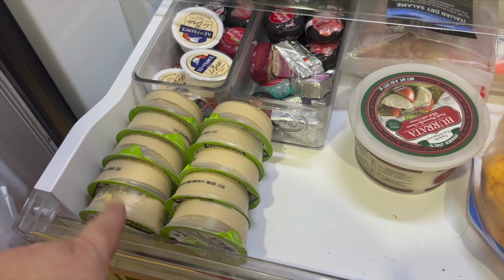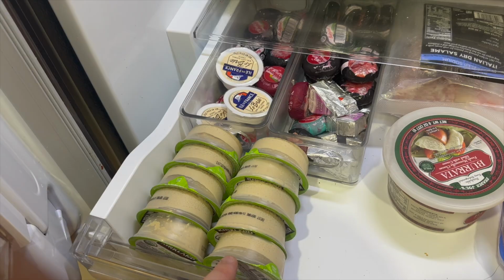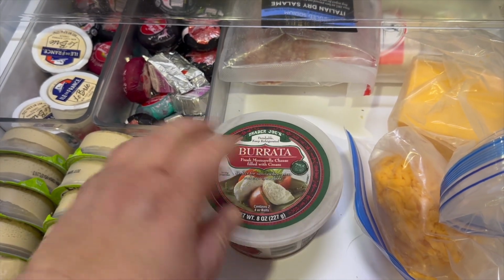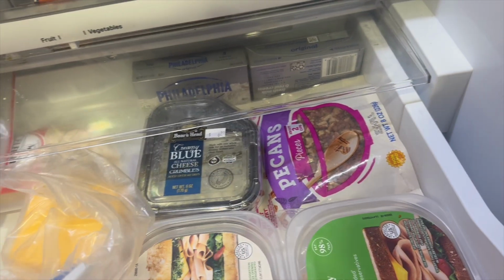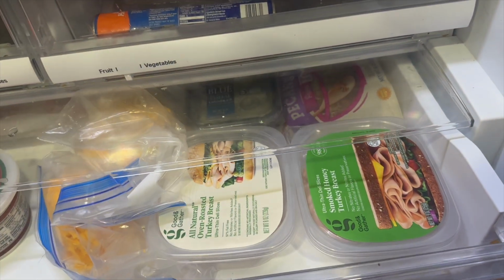Look, guys, I'm making progress on the hummus. I have some in the freezer, but I kept some in here. And I have until November to use that up. I do need to get rid of this burrata. Well, not get rid of it. Consume this burrata because that's only good for a little while longer. This is just random. Cream cheese in the back. These are good to know. These pecans right here. Some may say pecans.